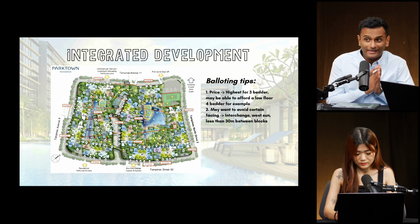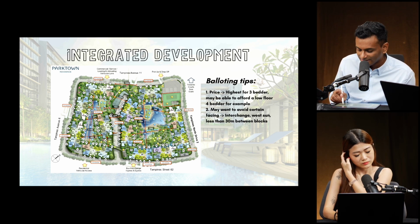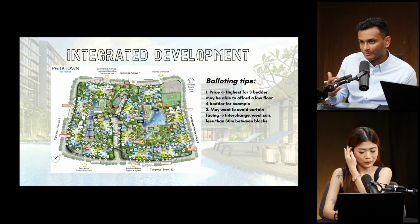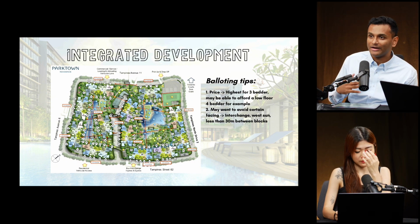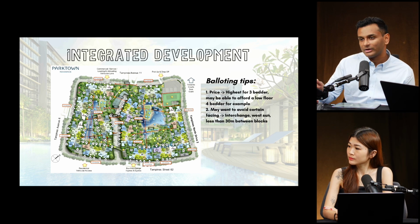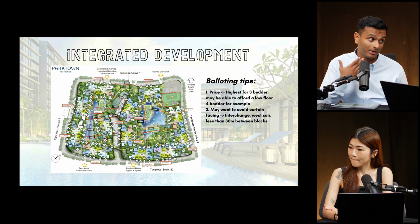Some of the balloting tips we have for you is to take note of the price. If it's the highest for a 3-bedder, you can go into a lower floor. For the next unit type, sometimes you need someone to work with to guide you: this price, I think you can top up a bit more, you can go into the low floor of the next unit type. Is that something you want to consider?